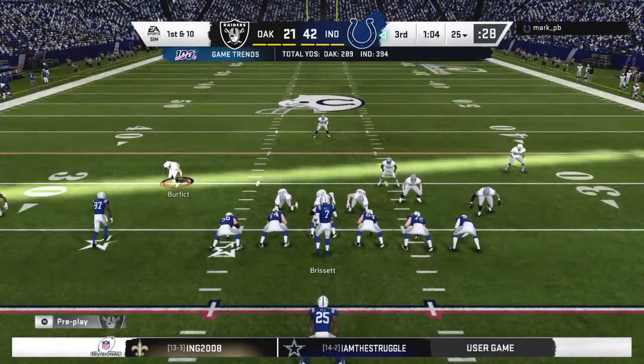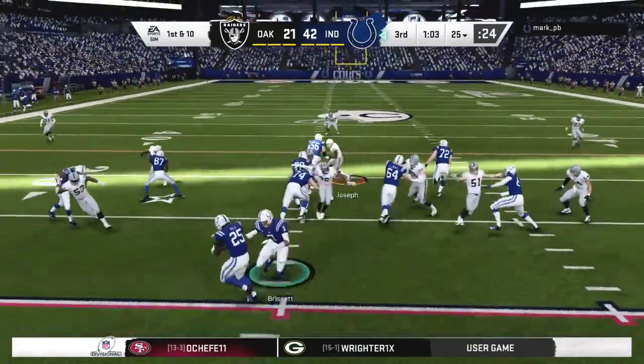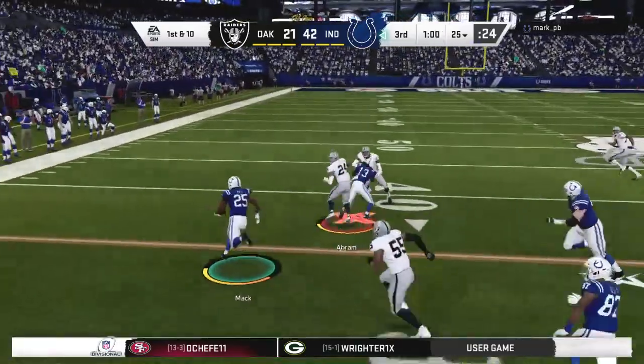The Colts come to the line ready to start their next drive. And now you've got the clock winding down here in the 3rd quarter. You're 3 scores to the good. What's your approach on this drive?